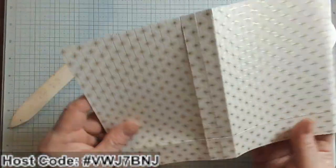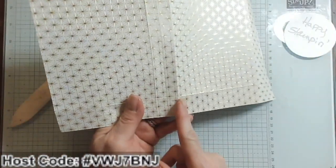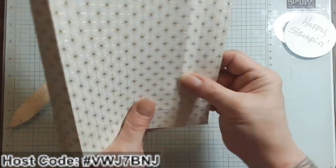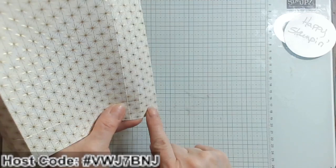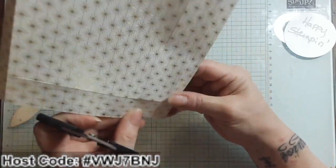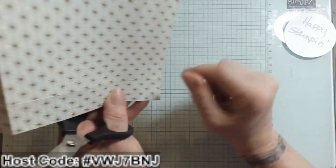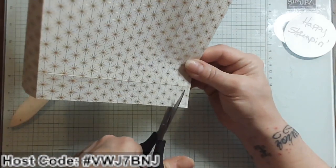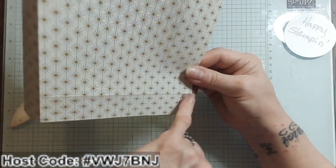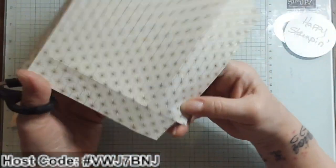All right, so now what I'm going to do, you can see those lines even more. Here's my 5, 5.5, and 6. My 1.5, 1, and 1/2. So I'm going to go to the side here that has the 1/2, the 1, and the 1 1/2. And I'm going to grab my scissors, and I'm going to come right to the 1/2 line. I'm going to go to the left of that 1/2 line to do a slight little wedge or an angled line, and I'm going to go to the 1 inch mark. Then I'm just going to go ahead and clip that off like that.